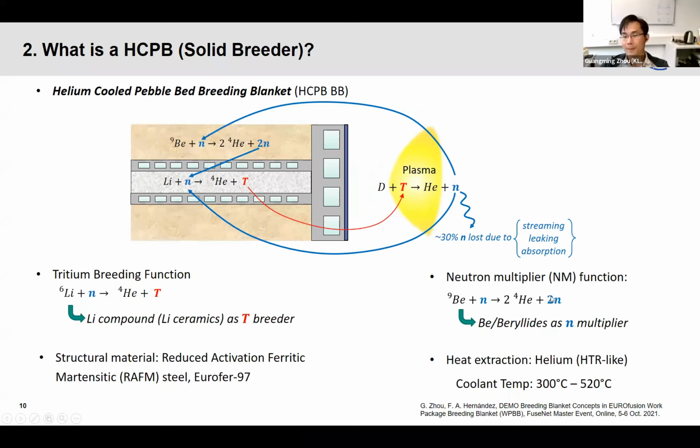And the multiplied neutrons will react again with the lithium component. The lithium component used in the HCPB concept is lithium ceramics. With this reaction, tritium will be produced in the blanket. And in between the two materials, there will be different cooling structures and the first wall in the front. For the structural material, EUROFER is used because of its reduced activation and high performance of heat transfer. In the HCPB concept, for heat extraction, we are using pressurized helium at a temperature of 300 to 520 degrees C.